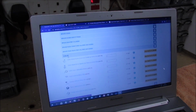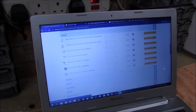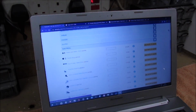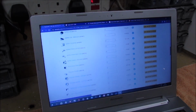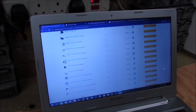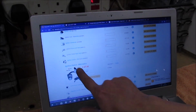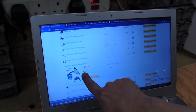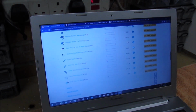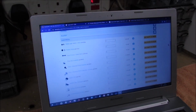So if you were looking for cables, you hit cables, gives you a drop down. So you've got clutch cables, speedo cable, tacho cables. Close it back up, you can go into electrical. Very easy site to use. Whatever you need, you can add to the basket, change the quantity. It'll also give you information where you can actually look and see that the actual item is in stock. So starter motor repairs, plugs, regulator, rectifier, oil pressure switch, points.